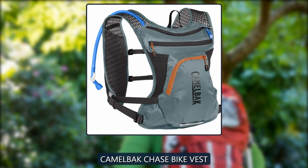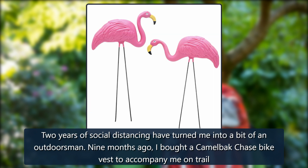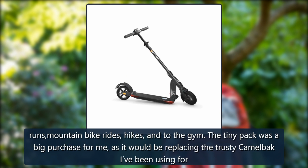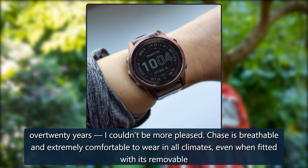Camelbak Chase Bike Vest. 2 years of social distancing have turned me into a bit of an outdoorsman. 9 months ago, I bought a Camelbak Chase bike vest to accompany me on trail runs, mountain bike rides, hikes, and to the gym. The tiny pack was a big purchase for me, as it would be replacing the trusty Camelbak I've been using for over 20 years. I couldn't be more pleased.